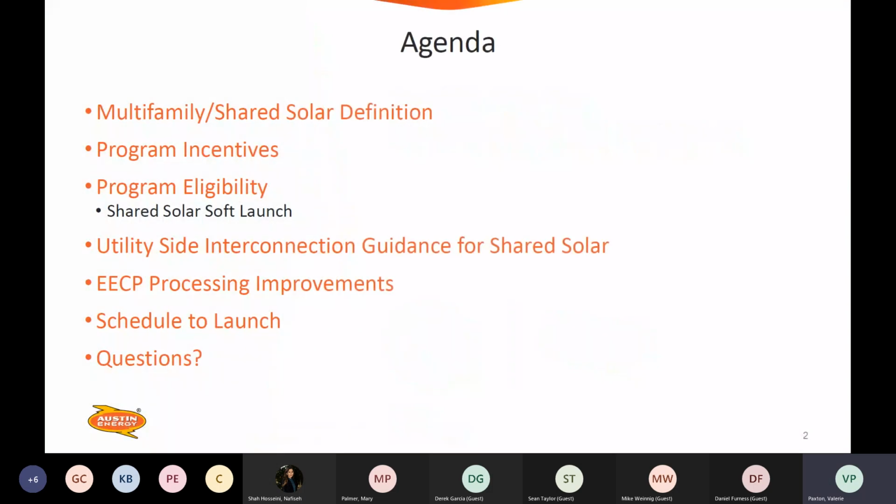Awesome. My apologies. Okay. So we'll talk a little bit about multifamily and then also shared solar, which is our virtual net metering program. We're increasing the program incentives. We're going to talk about who is eligible as far as customers to participate. We've made some strides in the utility side interconnection. So we'll have some guidance on how shared solar projects can be interconnected. We'll talk a little bit about paperwork and processing improvements that we've done, and then we'll talk about when this program is about to go live.